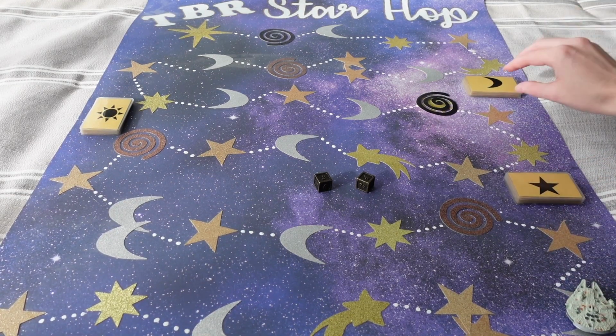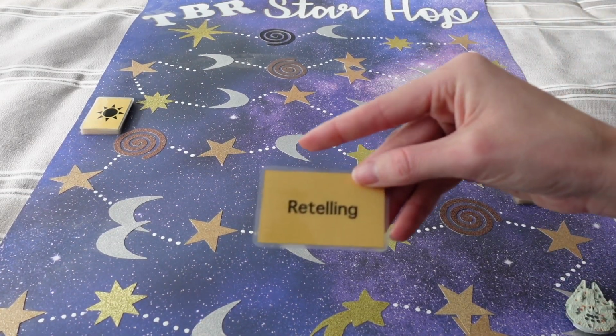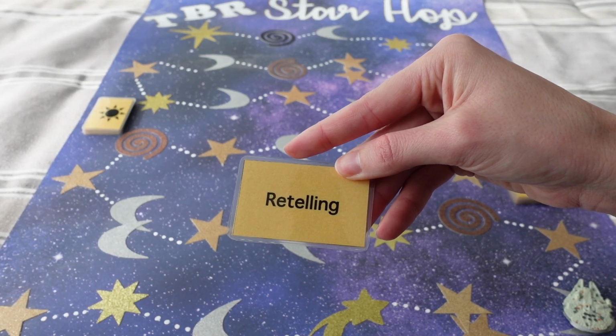Perfectly acceptable. Moon prompt, and we get a retelling. I think that should be doable. Okay, first prompt was a moon, and the prompt was retelling. And honestly, I don't really have that many retellings that I had been wanting to fit onto my TBR. So I Googled books that are retellings, and I found One for My Enemy by Olivia Blake. This, according to, I believe it was on the Barnes & Noble website, is a Romeo and Juliet retelling. If I'm wrong on that, too bad.